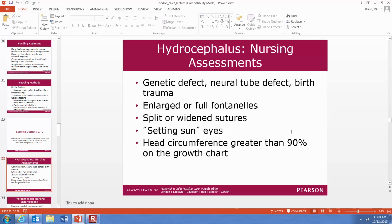So just as when babies are born and the skull molds, those sutures are not fused, they're able to compress, they slide over each other, okay? You also have the ability for it to get larger, okay? So as it fills up, depending on how severe this hydrocephalus is, the head can become very large.